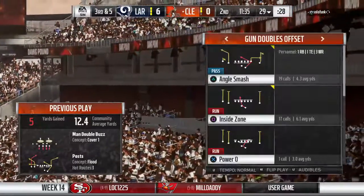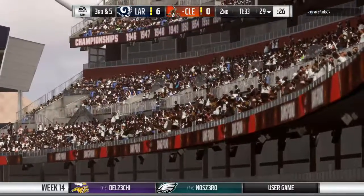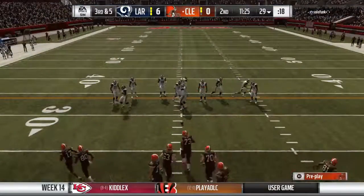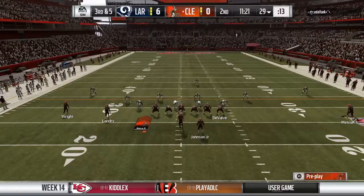because everything was right. Got the completion, but he's not one of the more dynamic guys in the league. So even though he caught it, couldn't turn it into much more. The last play on the completion got them half of what they needed. Now here's a tough 3rd and 5.